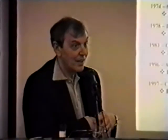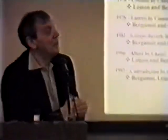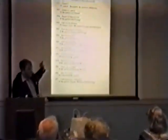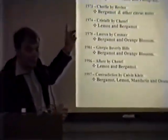Yes? Are these the only ingredients? No. They are some of the ingredients that are used. If you notice, I only looked at the citruses. Since fragrances have thousands of ingredients, I just focused on what citruses are used. And I also can tell you how much is used.